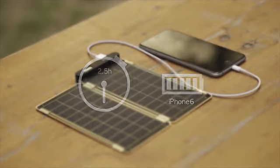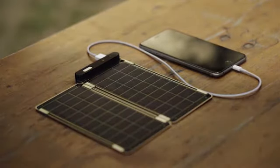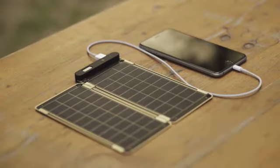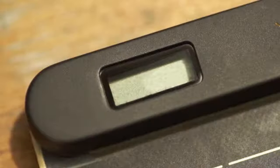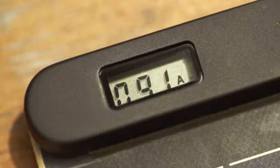Also, Solar Paper is the world's first solar charger that can auto-reset via a comparison operator, so you don't have to worry about shadow or cloud on the solar panels. It also allows users to know the exact power amount via numbers displayed on the LCD screen.